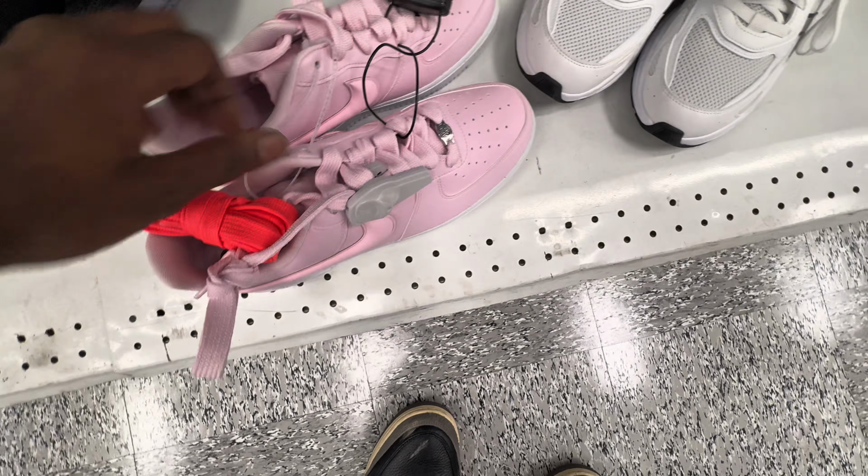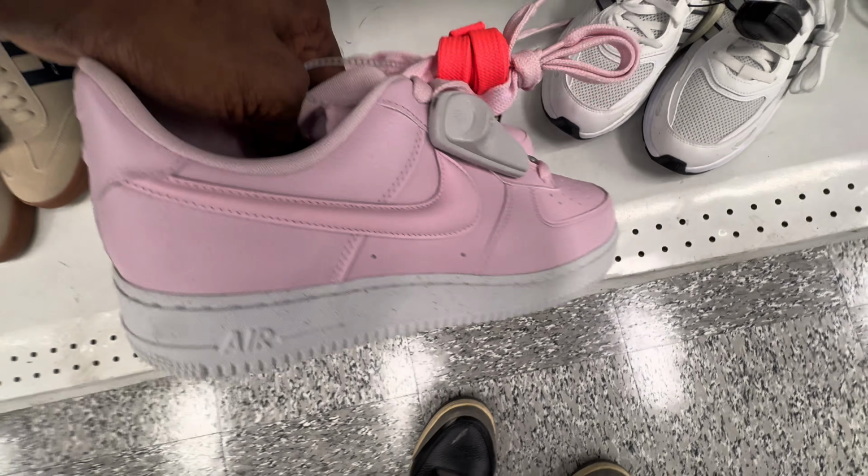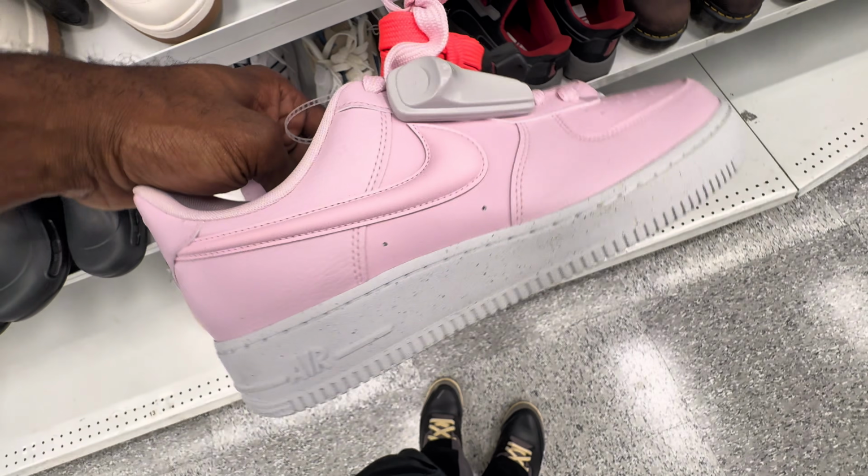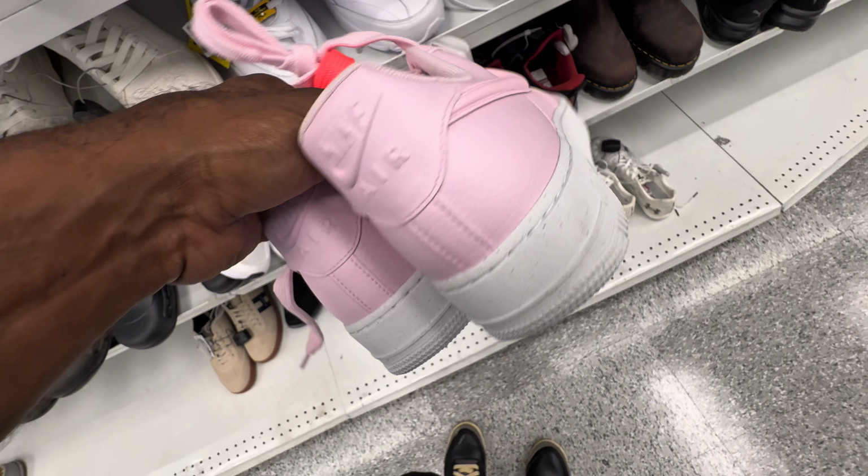So I'm not sure if Ross is pricing their shoes depending on what area you guys are in. And if so, that's pretty cool too, because some shoes that people were tagging me in and showing me were way cheaper than what I found mine for.